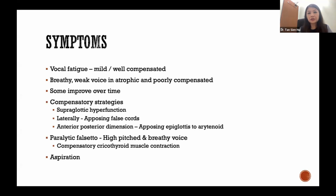So laterally, the false cords will try to oppose and to close the phonation gap. Anterior posteriorly, the epiglottis will oppose to the arytenoids. In some patients, especially female patients, they would present with a high-pitched voice. This is what we call the paralytic falsetto. This is due to the compensatory cricothyroid muscle contraction.